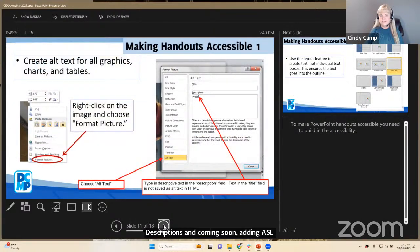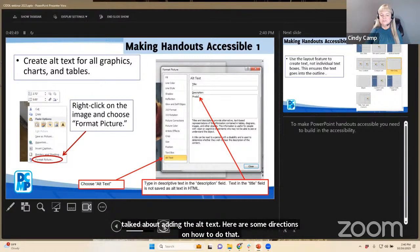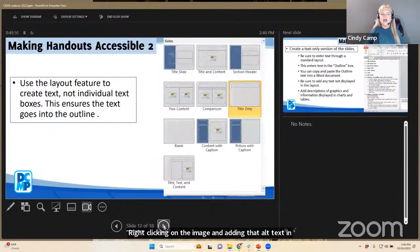Making your handouts accessible. We talked about adding the alt text. Here are some directions on how to do that: right-clicking on the image and adding that alt text in, and making sure that it's descriptive. Also, when you're doing handouts from a PowerPoint, be sure to use the layout feature. Don't just put in text boxes, because using the layout is going to set it up to be accessible.